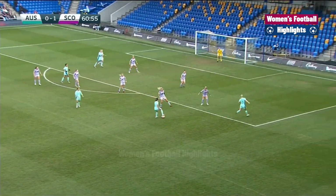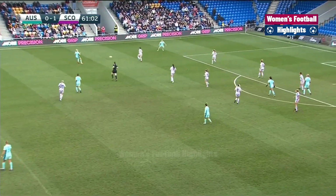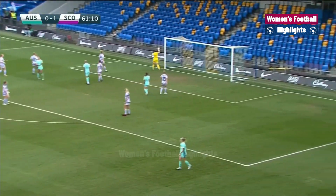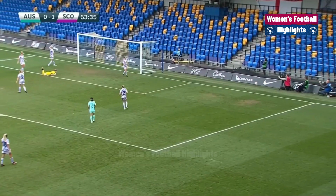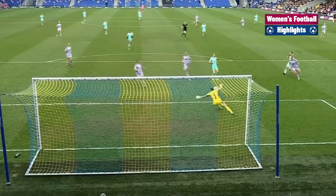Vine in, the first-time strike from Fowler. Again, just couldn't get her chest quite over the ball. But it's those moments that Fowler can be so spectacular in. Alex Chidiac pouncing on that loose pass, and Chidiac's shot. And I think Gibson may have just got a fingertip to that as well to turn it around the post.